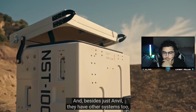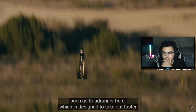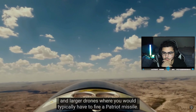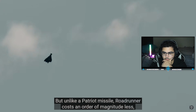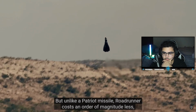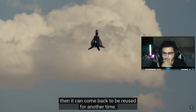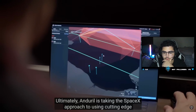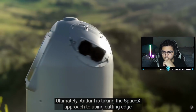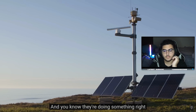Now, besides just Anvil, they have other systems too, such as Roadrunner here, which is designed to take out faster and larger drones where you would typically have to fire a Patriot missile. But unlike a Patriot missile, Roadrunner costs an order of magnitude less, and if you just scare off the threat without needing to engage, then it can come back to be reused for another time. Ultimately, Anduril is taking the SpaceX approach to using cutting-edge engineering to make things way more capable for way less money. And you know they're doing something right.